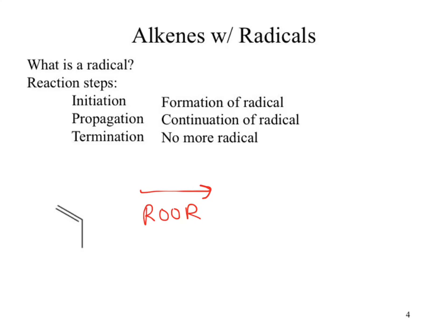Okay, so we want to add another reagent to the peroxide. So we can get our radical initiator in there, our ROR for lack of a better term. We want to add some other reagent, and we can jump in there with our HBr. What happens with these conditions?